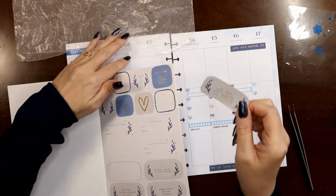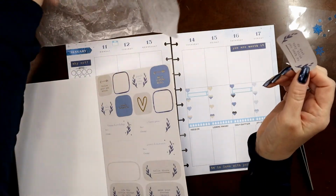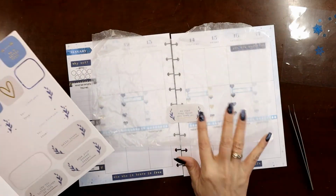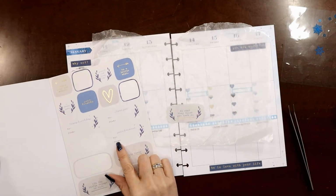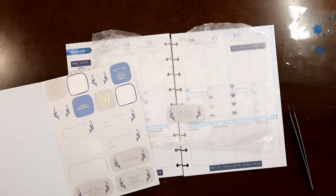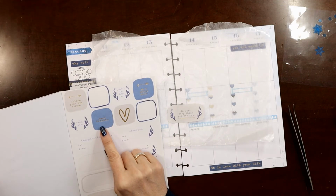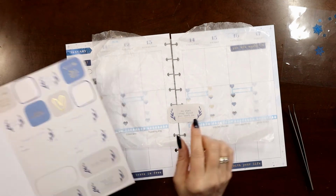So this book isn't planner stickers, it's just general stickers for like gift tags and card making and whatever you want to use it for. So you'll see some different to and from, but you can cover that up. I like this Just Breathe as well. And it's another shade of blue.